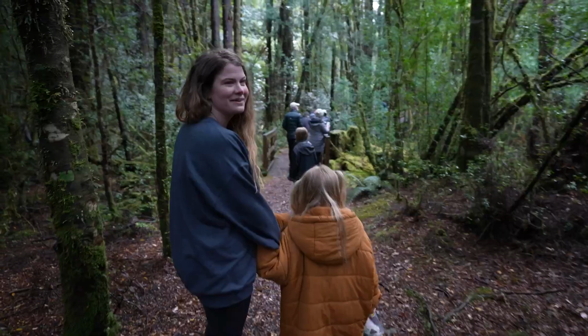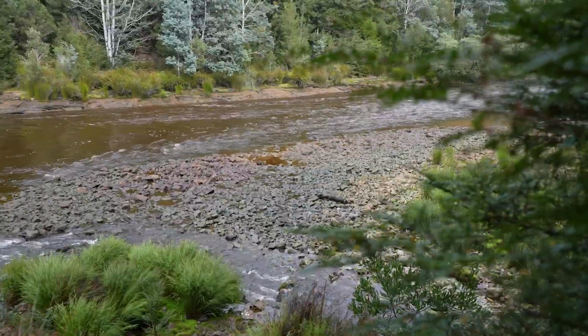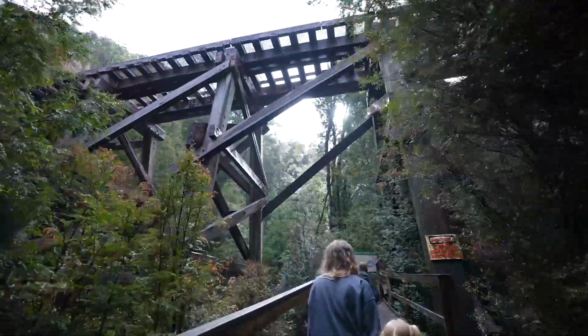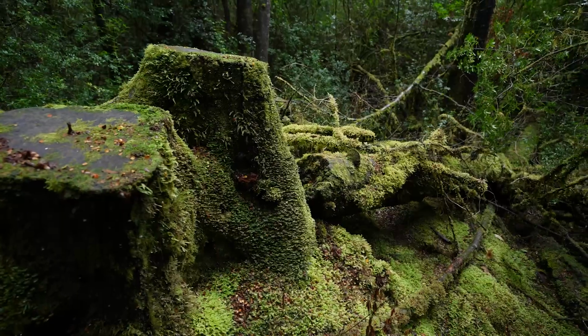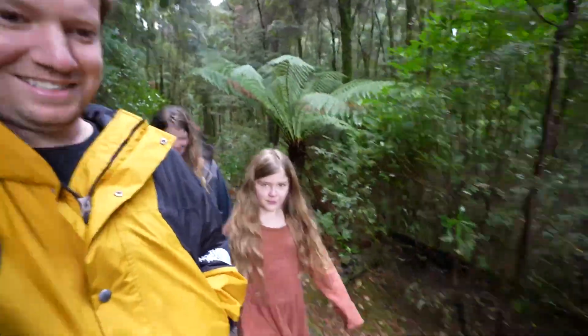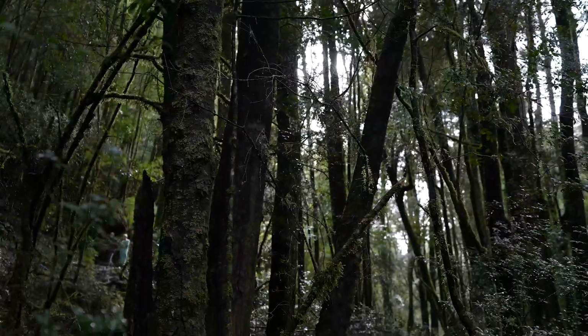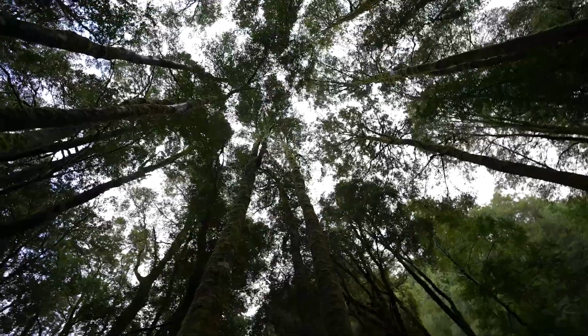Oh, good boy. So they've dropped us off in this little rainforest and we're just gonna go for a little walk, enjoy the beauty of nature. Wow, I had no idea there even were rainforests in Tasmania. I feel like we're on a little wilderness journey like the Lord of the Rings or something. Yeah, it's so cool. Except the trees keep dropping water on me. I'm starting to understand why they call this the Wilderness Railway.